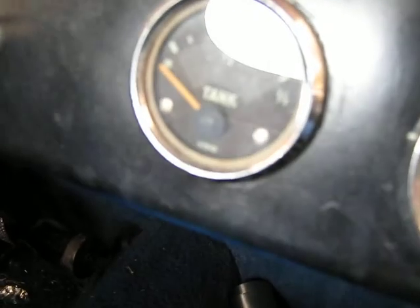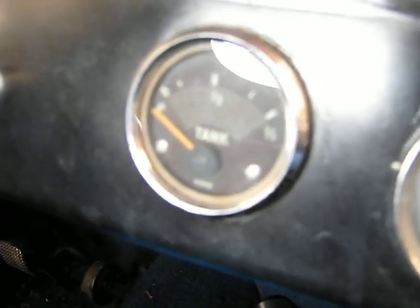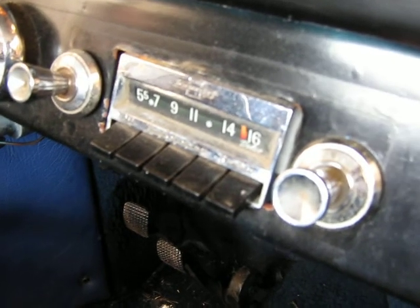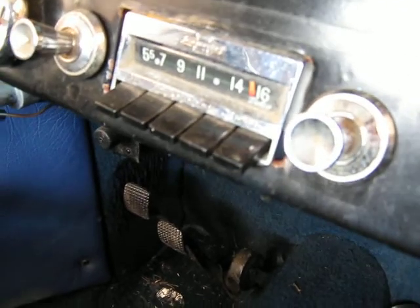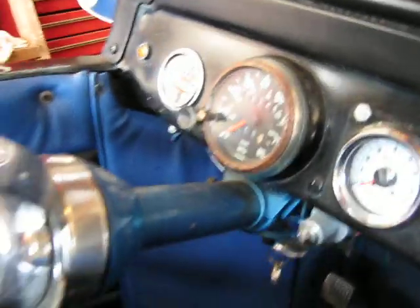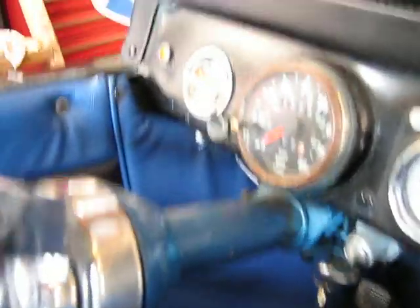It has a VDO clock. No, wait, that's a Kienzle clock. A VDO fuel tank gauge, or fuel gauge. A General Motors stereo, an AM radio. And a Sunpro tach with a VDO speedometer and just an off-the-shelf temperature gauge.